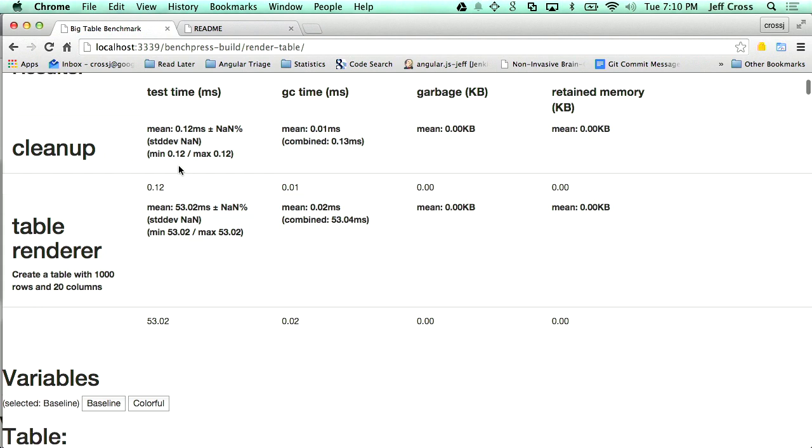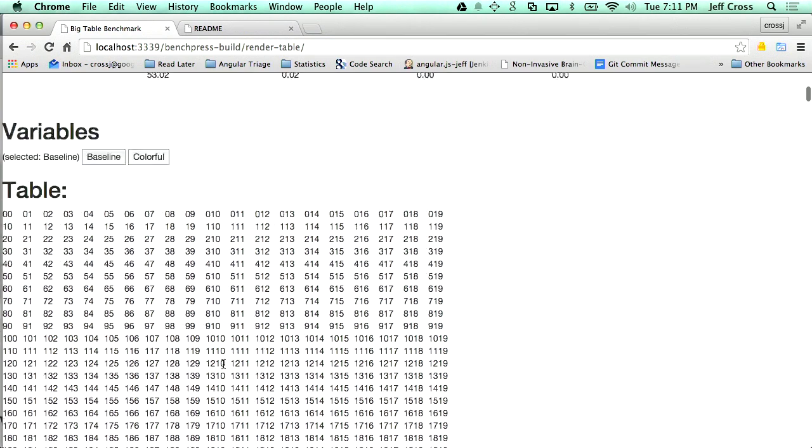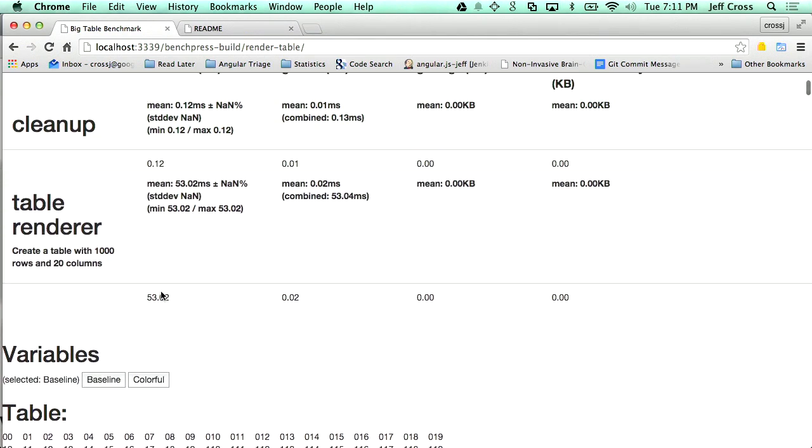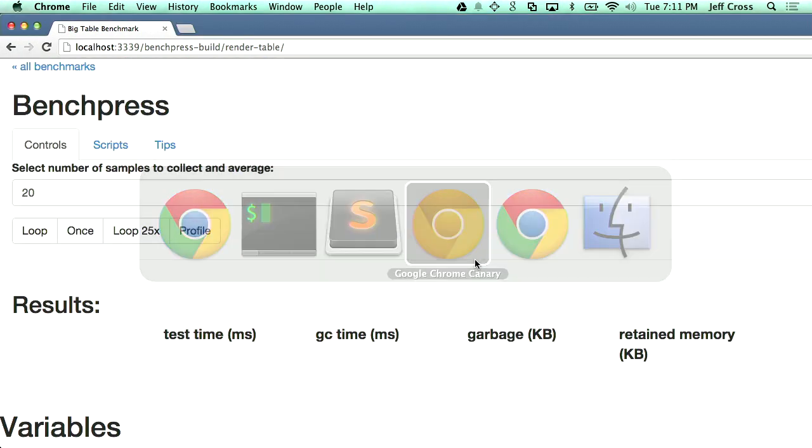This is actually the cleanup test. So this is the table renderer where it actually drew the table down here that we see. And that took 53 milliseconds. Didn't generate much garbage. Actually, let me look at it in Chrome Canary here.